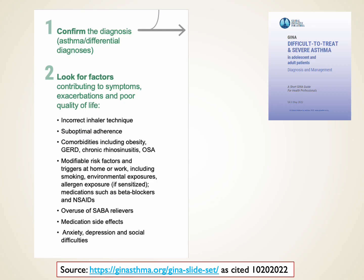So in the difficult to treat asthma, they have a 10-step program. These are patients who you have gone through those steps, NIH steps, or GINA has similar steps. We won't focus on those too much. But you've done that and you still find that there are other things you want to think of. This patient's not responding in the way you would have thought they would have. So they have a couple of approaches to take.